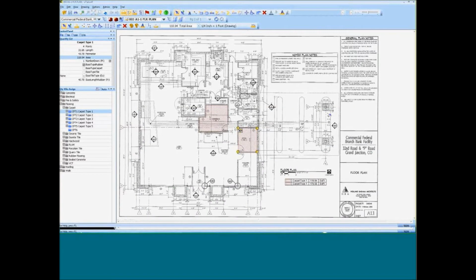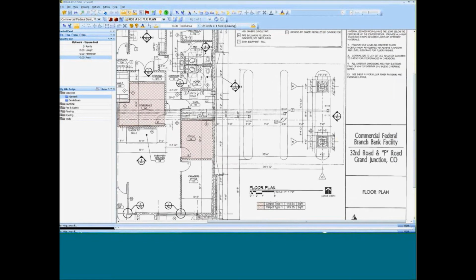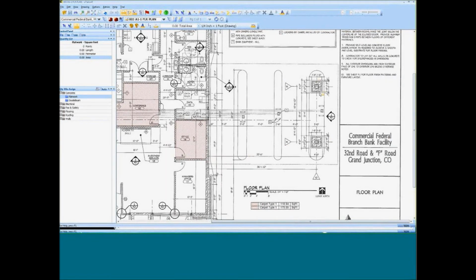Okay, so now also, let's just do another quick one of these. We'll talk about another extension, and then we'll move right into pattern search. So let's do a concrete. Let's just show you how this works really quick. I can show you a couple of things. So I'm going to call it flat work. I'm going to zoom in. This is a bank building, and these are the 3 concrete islands that go through the drive-through, and then there's a canopy that goes over that.